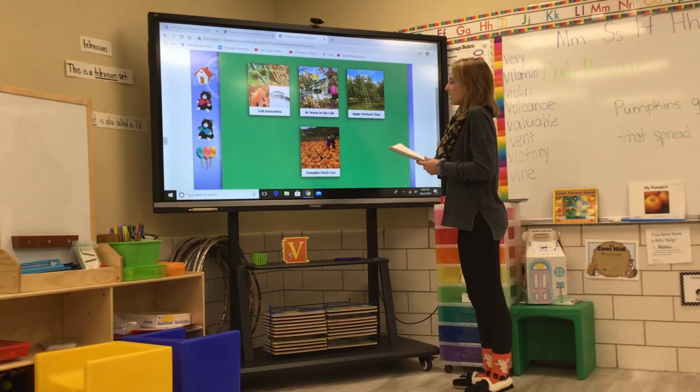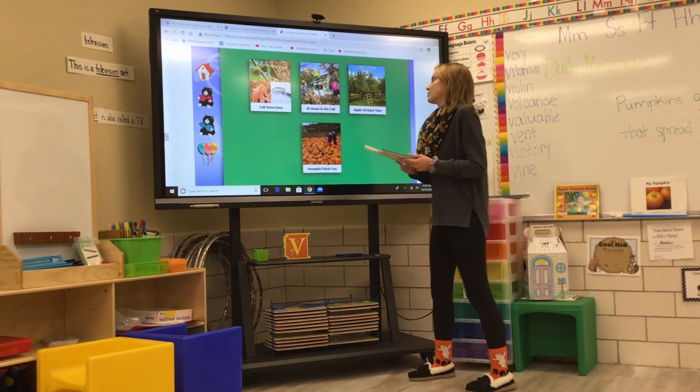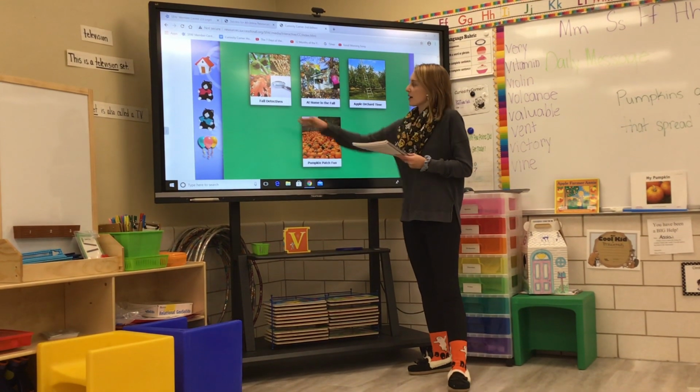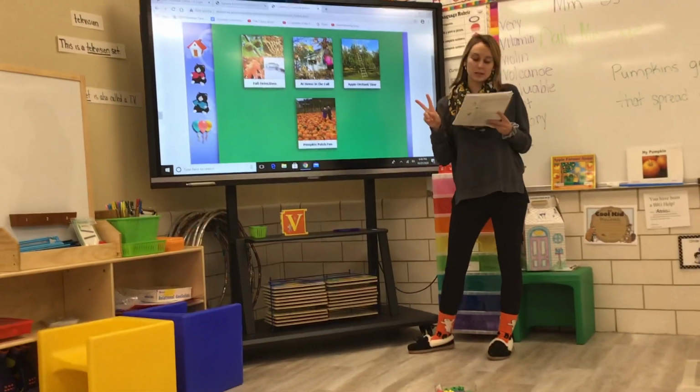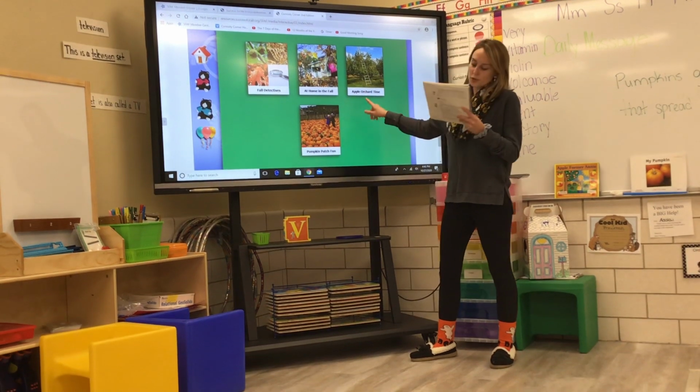So let's look at our play areas for the week. We have two of the same areas from last week. We have fall detectives and at home in the fall. But we have two new areas today. You have apple orchard time.